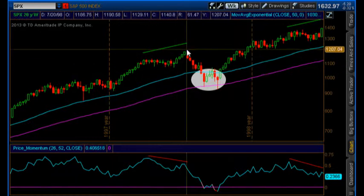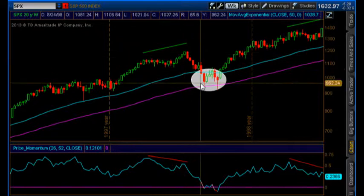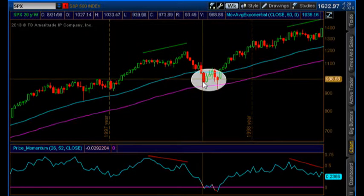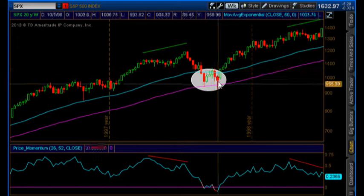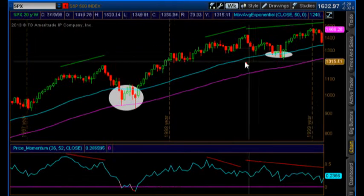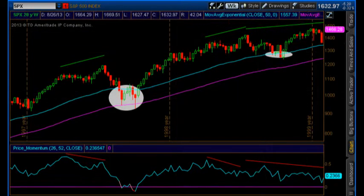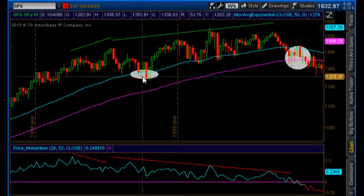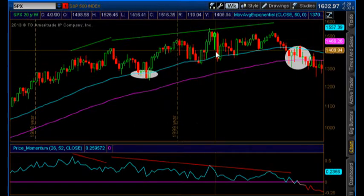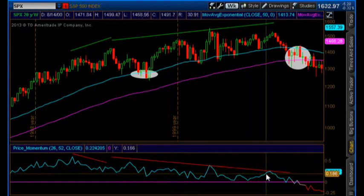Again, rallied to a new price high while it was losing momentum down here. That led to a pullback, broke through the 50, eventually found support at the 100-week moving average, and then it resumed its uptrend. 1999, same thing occurred, hit the 50, rallied out of that, led to a much longer divergence where it grinded higher for a few months, but the whole time we were losing momentum.